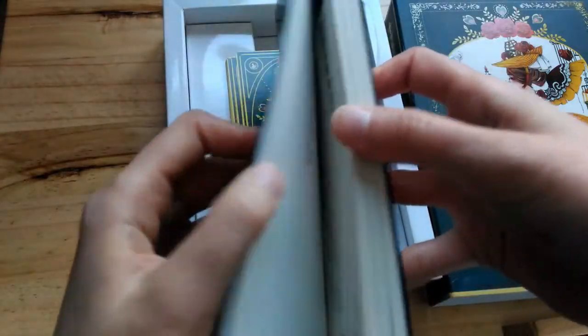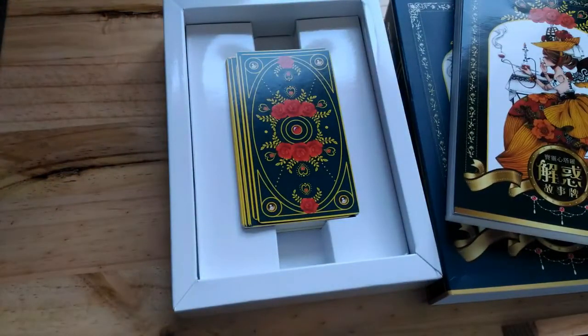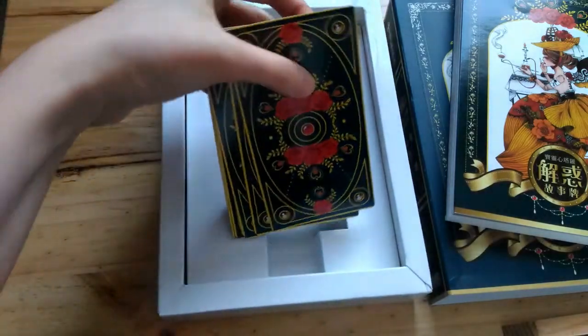It's nice and thick compared to a regular little white book. So it's nice and detailed. It has different categories like love, career, the major categories that people tend to care about. And then that is the back of the card, and it's just super gorgeous.